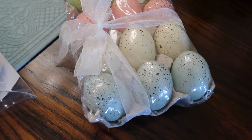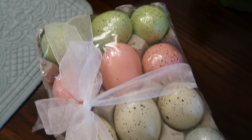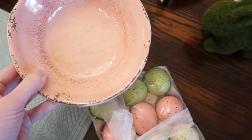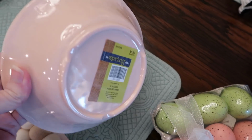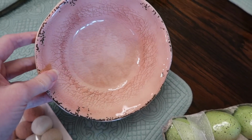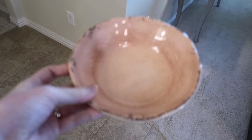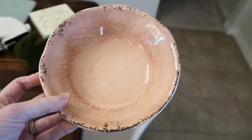There's like a robin's egg blue type of one, and then kind of a cream colored, and then a pink and a green. And I was thinking maybe to kind of mix them up in this bowl, which I also got. This bowl is actually plastic. I didn't realize it when I picked it up. I thought it was like ceramic, but it's actually plastic, but it's meant to look sort of weathered. I think it's really cute for springtime. So we'll see where that ends up.